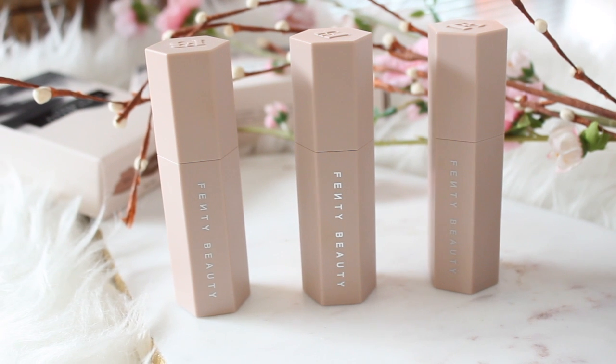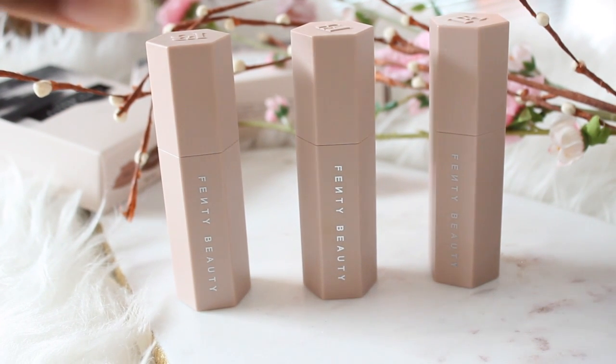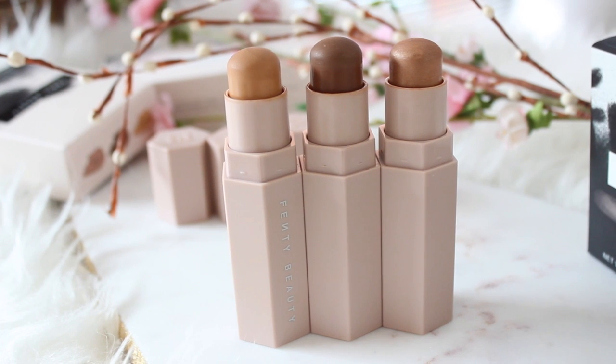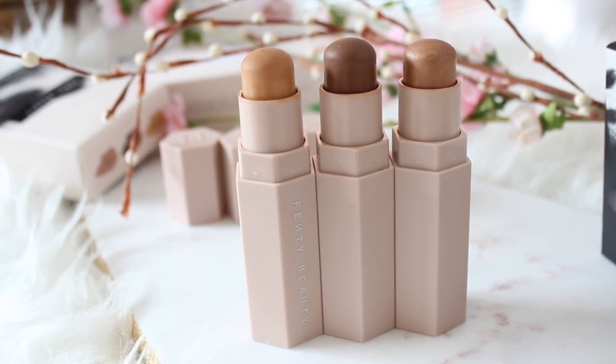Okay, so next up we have the Matchstick Trio in tan, and I'm gonna highlight and contour with this. So it's Caramel, Rum and Truffle as the shades. So first off I'm going to highlight my under eye area and my nose and other places where I want to draw light with the shade in Caramel.